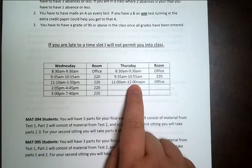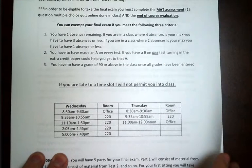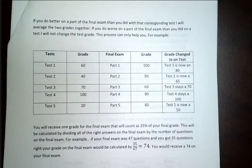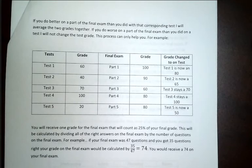Okay. All right. So now let's look here at the grading for the final. I've already told you guys that if you do better on part of the final exam than you did with that corresponding test, then I'll average the 2 grades together. This is kind of a way of getting a little bit of a retest. I'm going to be happy if I see mastery, whether it's on the actual test or on the final exam. So I'm going to give you a little bit of credit for doing better there.